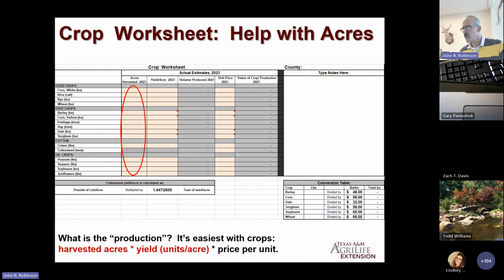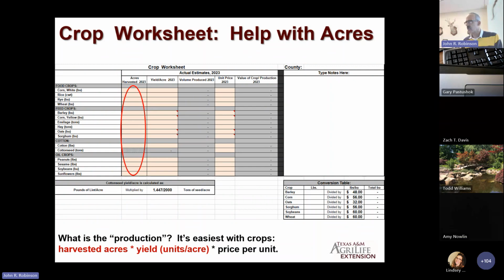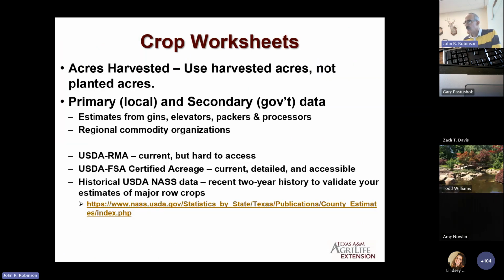All right, so let's go through the elements of the worksheet real quickly. It's pretty straightforward. We're talking about production. So in a crops kind of setting, that's harvested acres times yield times a price. That gives us where we're driving towards, which is the value of crop production. So let's talk about how we can get data in our county for crops that are produced.